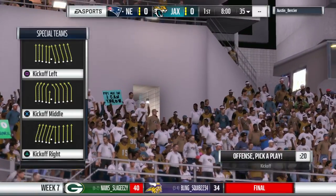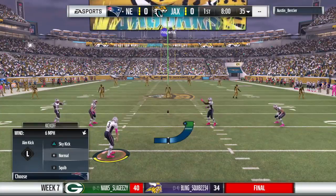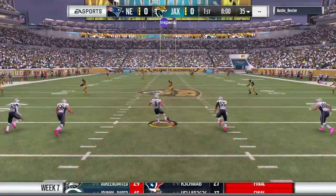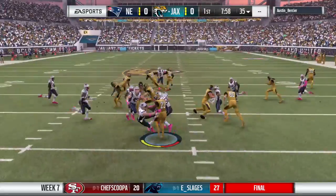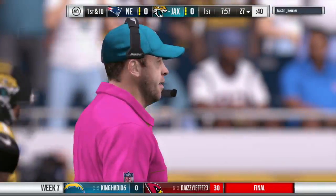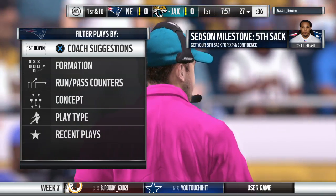On the call here tonight, let's send it out to our guys in the booth. That's Brandon Godden and Charles Davis. All right, Larry, thanks. EA Sports coverage of the NFL brings us to the Sunshine State and Everbank Field here in Jacksonville. Tonight, we've got a great Sunday night matchup between the New England Patriots and the Jacksonville Jaguars.